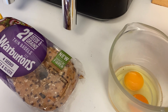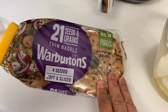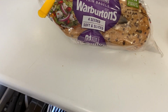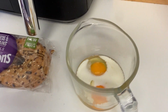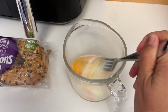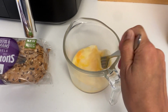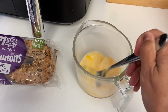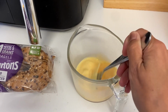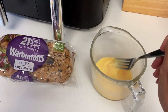So I'm just going to have some scrambled egg and one of these 21 seed and grain bagels, which I've pulled out of the freezer. I lightly toast that, and I literally just do my scrambled egg, 2 eggs and a splash of milk, in the microwave. It's quite a lazy way to do it, but I find it really quick and easy. I'll put some salt and pepper on the top as well, and it makes a really tasty but quick brekkie. So I'll show you it when it's all done.